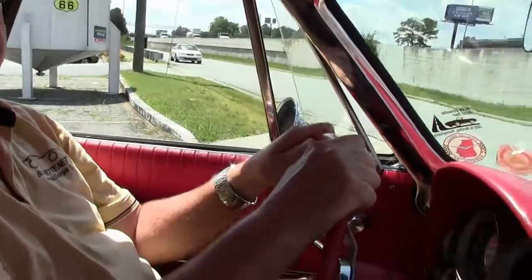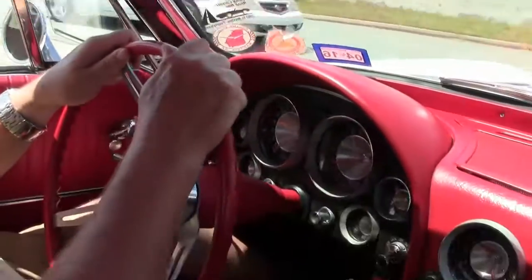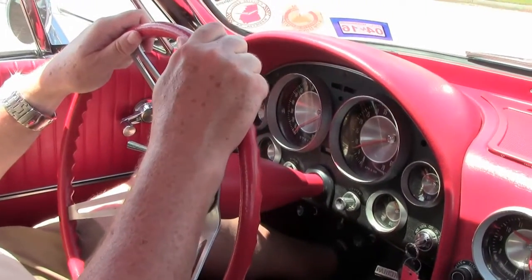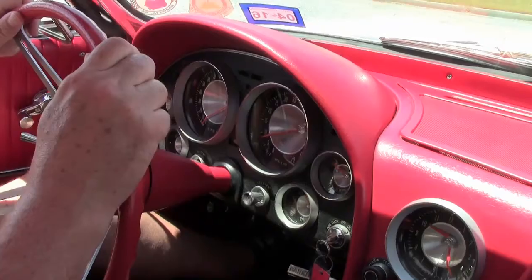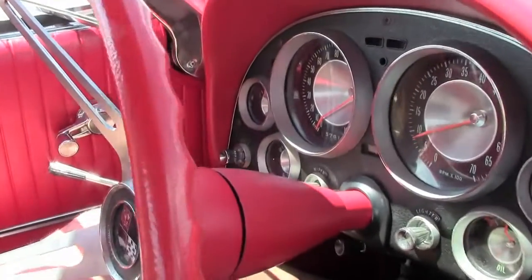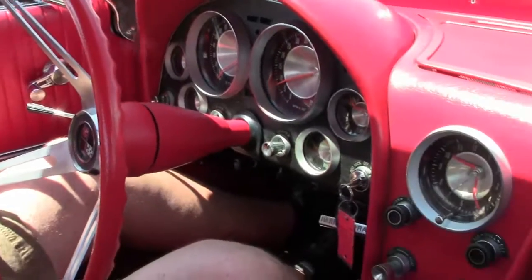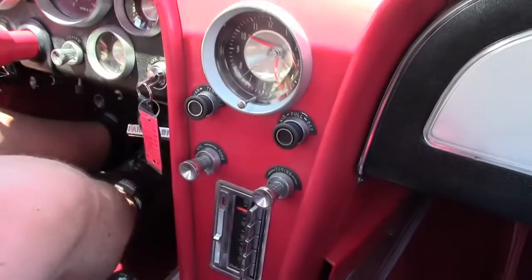My name's Rick Engel. Today I'm going to take you on a test drive in this absolutely gorgeous 1963 seven-time NCRS Top Flight Award winner. White with red interior, as you can see. Four-speed, absolutely cold, correct paint and interior.